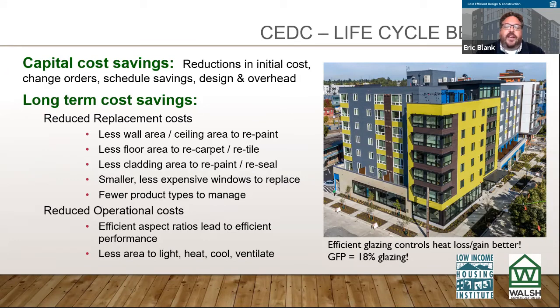What we find is that most families are using public transit. There's also ample street parking. We had to do parking studies, traffic impact analysis of parked cars and stuff.